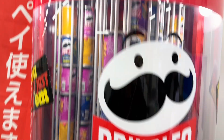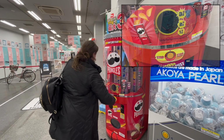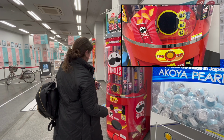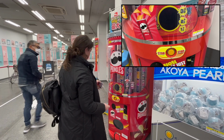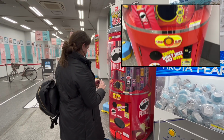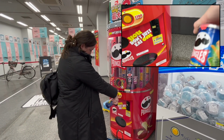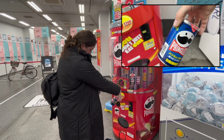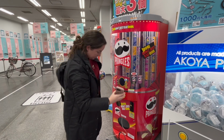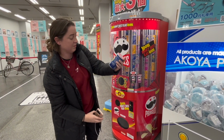Along the route of our next attraction, we found this unique Pringles vending machine. This is just one of many times where I had absolutely no idea what I was doing, and I was just pressing buttons. No idea what's over there. Let me see. It just is like spinach and salt.